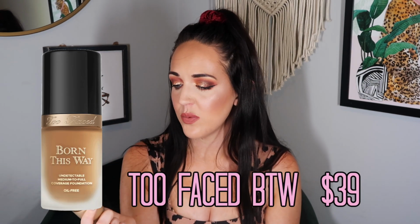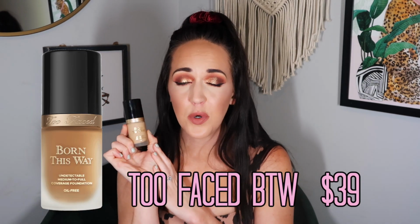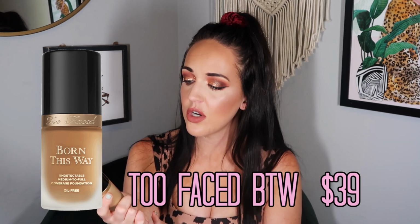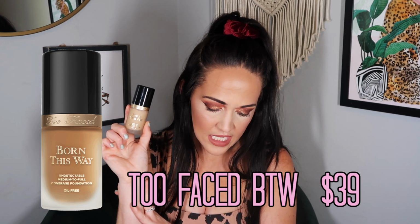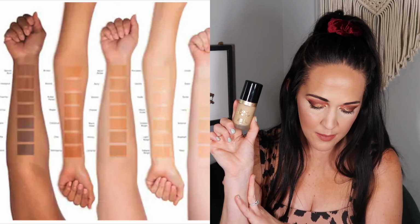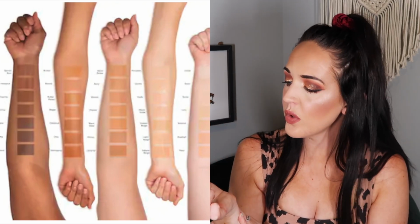Coming in at number 6, this used to be, again, a die-hard, ride or die favorite of mine. This is the Too Faced Born This Way foundation. This is, I believe, my 4th or 5th bottle of this. This retails for $39. There are 35 different shades. It says it's good for all skin types, has a natural finish, medium coverage that can be built to a full, and it's an oil-free foundation.